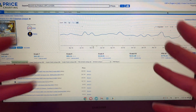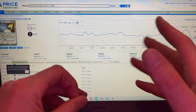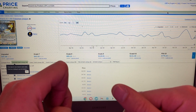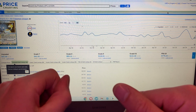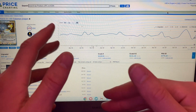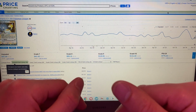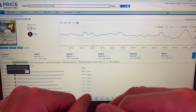If you ever thought about collecting an old set, definitely pay attention to the analytics of it because you can easily complete a master set of an old series for really not that insane of prices. I'm not going to lie, it'll cost you somewhere between $100 and $1,000. But the packs alone will cost you way more than that, like 10 to 100 times more.